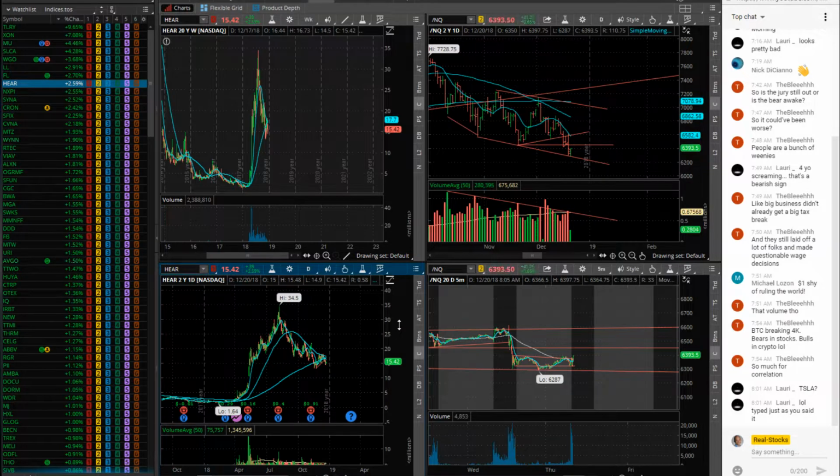Seems a little too well telegraphed. And looks like we're about to hit 64. We'll see what happens. We broke 63.90, or we touched 63.90. Like a quarter point's gonna save us or something like that.